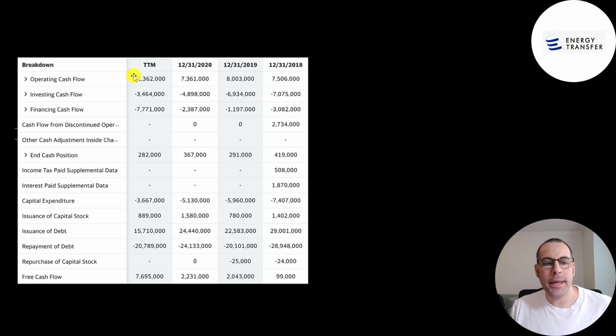This is the company's statement of cash flows. The top line is operating cash flow. That's how much cash the company generates from its operational business. You could think of operating cash flow as net income converted to cash, because net income is your accounting profit or loss. It's not actual cash. So you can see, even though they had negative net income, they still generated $7.4 billion of operating cash flow.